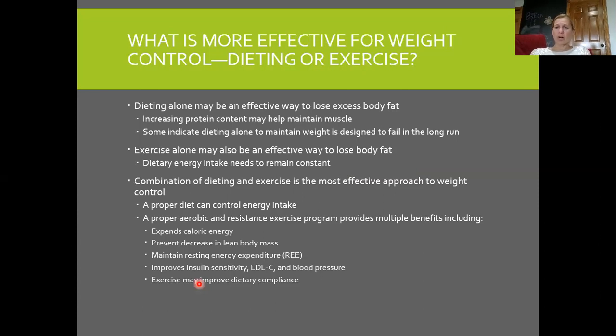So again, what's more effective? Would it be more effective for me to diet or exercise? So, honestly, my opinion, it really depends on the individual. Like, what is the individual willing to do in order to have this weight loss occur? Is the individual interested in exercise? Maybe they're not really, but they'd be willing to give up junk food or whatever, so they're able to reduce calories.